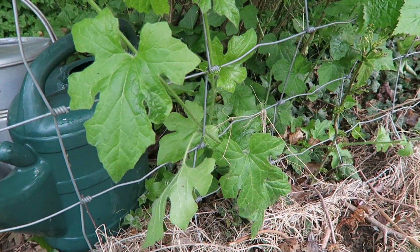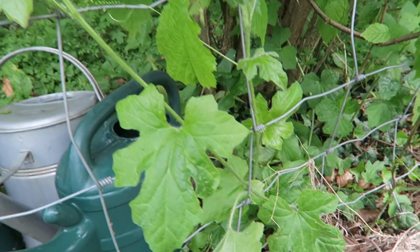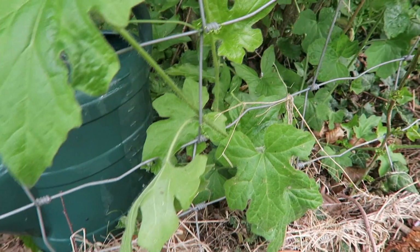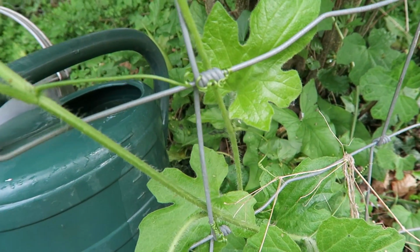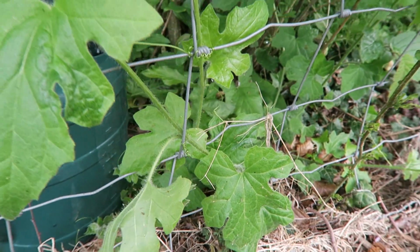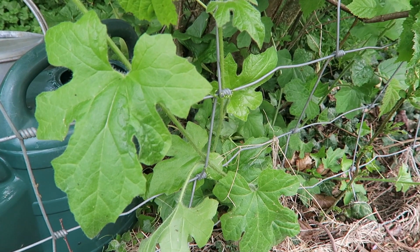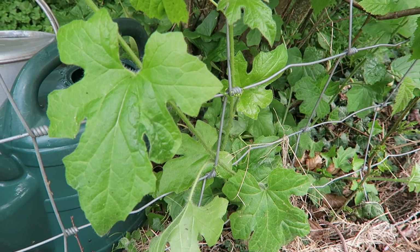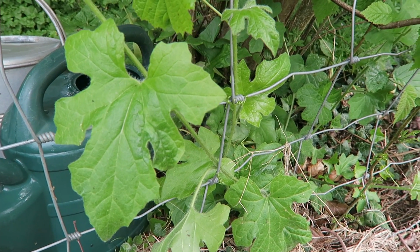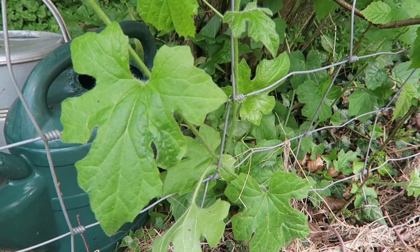Anyone who knows their wild plants will recognize this. It's a climbing plant with a leaf like that, that has little tendrils that wrap around. This is white bryony, as opposed to my favourite black bryony. This is more delicate, and if there's some still around when it's in flower, I will show you the flower.